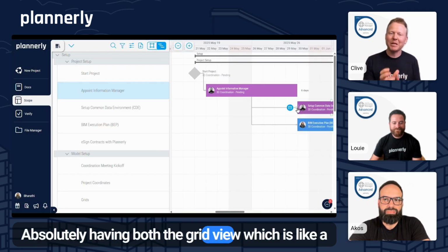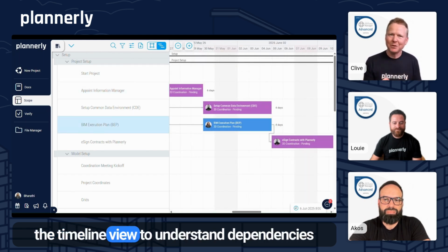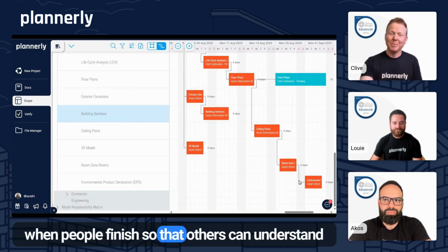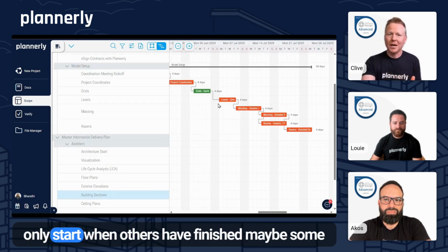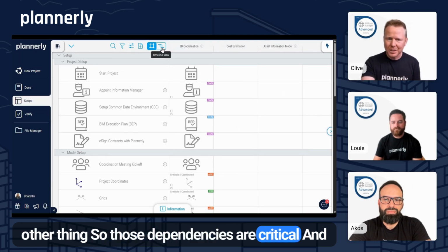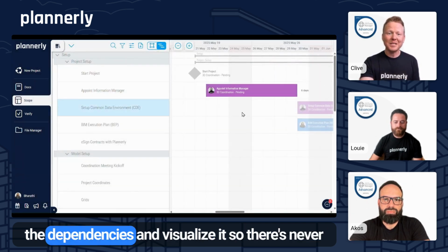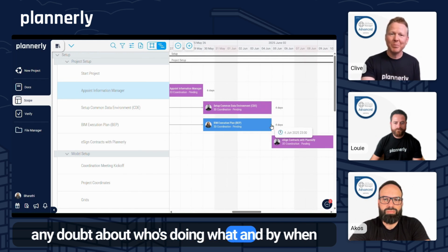Absolutely. Having both the grid view, which is like a spreadsheet, and then flipping between that and the timeline view to understand dependencies, handoffs, responsibility, time, when people start, when people finish, so that others can understand when they can start their work, because work can only start when others have finished some other thing. So those dependencies are critical. And in Planoly, this happens seamlessly. You structure the deliverables, you assign the dates, you connect the dependencies, and visualize it. So there's never any doubt about who's doing what and by when.